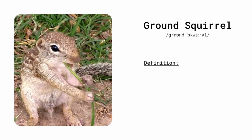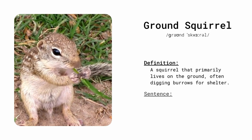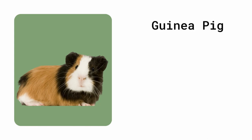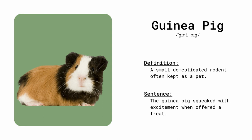Ground squirrel, a squirrel that primarily lives on the ground, often digging burrows for shelter. The ground squirrel foraged for seeds in the meadow. Guinea pig, a small domesticated rodent often kept as a pet. The guinea pig squeaked with excitement when offered a treat.